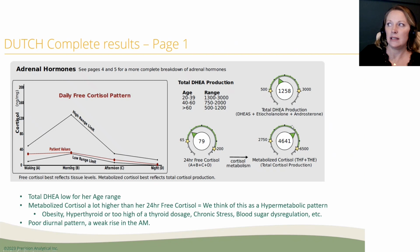We oftentimes see this in obesity or elevated BMI, so a very common presentation with that. You may also see this with hyperthyroid or if they're taking too high of a thyroid dosage. You'll see it with your chronic stress patients, blood sugar dysregulation patients. So you can see that she's kind of got this impaired cortisol clearance pattern going on. The metabolic rate is kind of speeding up a little bit.